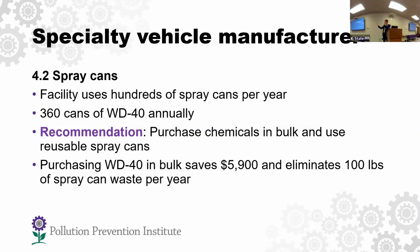And spray cans are pretty light, so it only eliminates about 100 pounds of can waste per year. But this is just from the WD-40, because I was having a little bit of difficulty. One of the other three main cans they use is getting discontinued, and I don't know what the facility is going to switch to in lieu of that. So I was only able to do it for the WD-40.